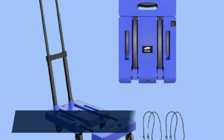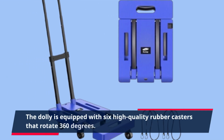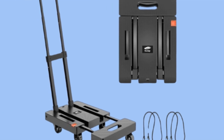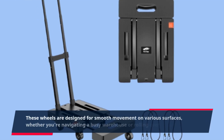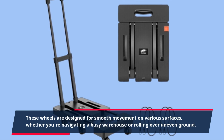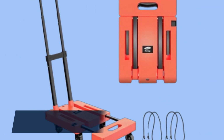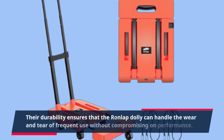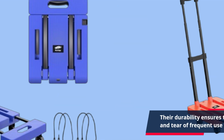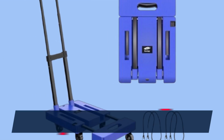The dolly is equipped with 6 high-quality rubber casters that rotate 360 degrees. These wheels are designed for smooth movement on various surfaces, whether you're navigating a busy warehouse or rolling over uneven ground. Their durability ensures that the Ronlap dolly can handle the wear and tear of frequent use without compromising on performance.